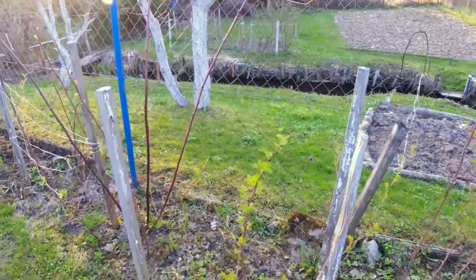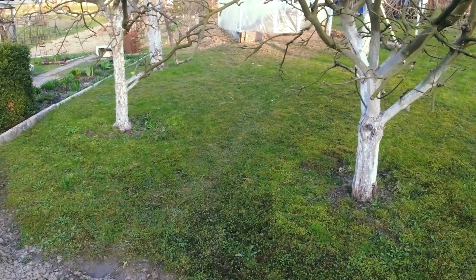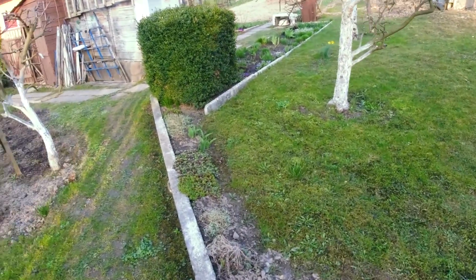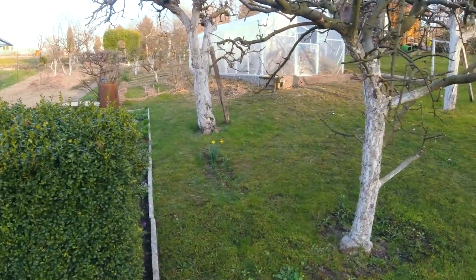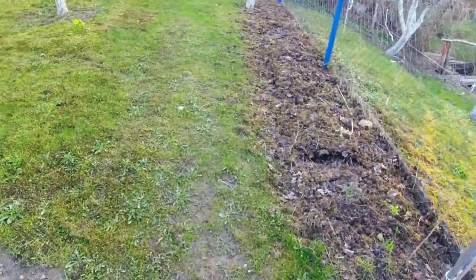So excited. What's left is this part here in the back. So tomorrow and in the coming days, this is my plan: to map out this quarter of the property here with as many beds as I can.